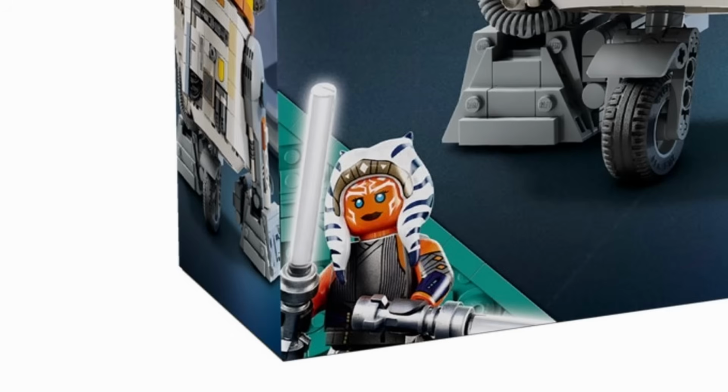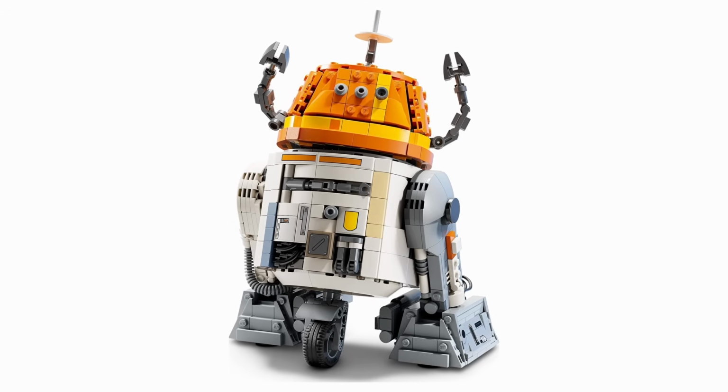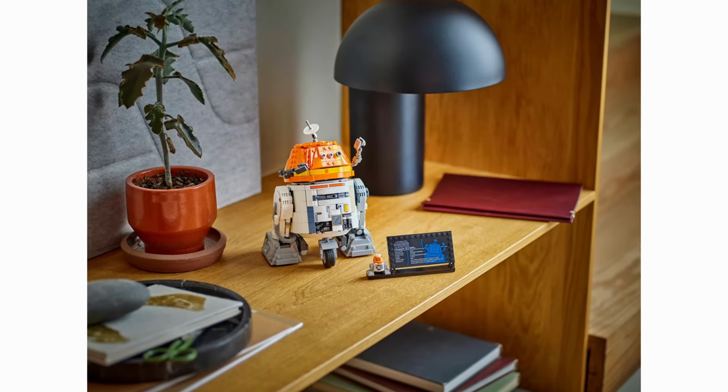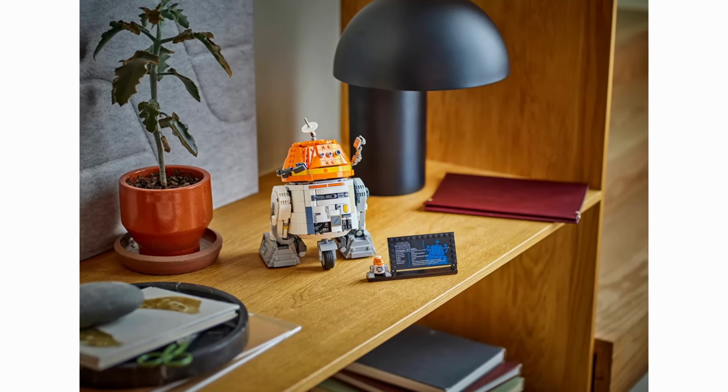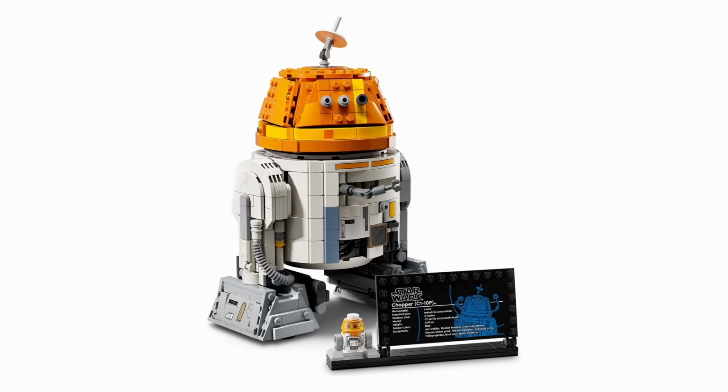First of all, based on the box art, this looks to be based off of the Chopper that appears in Ahsoka, not in Rebels, and I'd assume that's why he has more white on him. If he was the Rebels version, I'd assume he'd have some more gray pieces on his body, but regardless, I think it looks great. The R2-D2 from last year was one of the best sets that released in 2024. That set is beautiful, and it looks like this set is gonna be just as good.